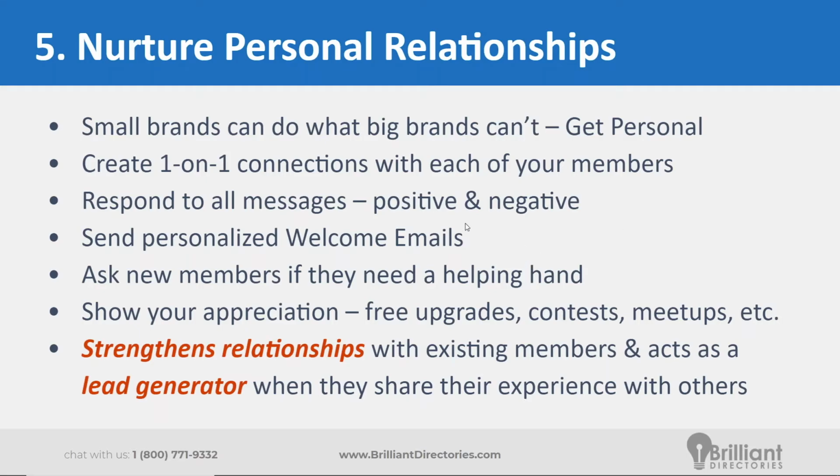Another one would be, by default, we touched on this earlier in the webinar, the welcome emails. They're automatically sent out to the members when they sign up. But you can personalize and customize those email templates, so make them more applicable to your members and your membership community. That way it doesn't sound so generic.